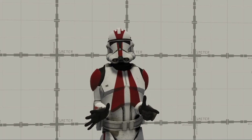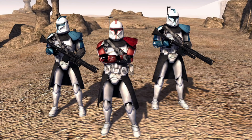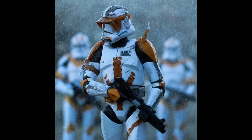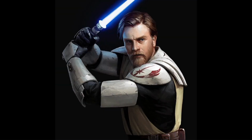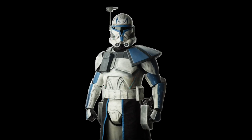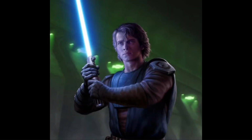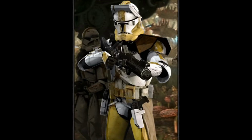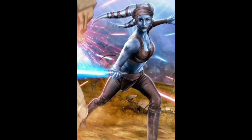Now, while some ARC Troopers do operate in Special Forces groups, most ARC Troopers opt for leadership positions in clone battalions. For example, there's Commander Cody, who's the head honcho of the 212th, serving under General Kenobi. Another example, there's Captain Rex of the 501st, he serves under General Skywalker. And for a final one, heading the 327th, there's Commander Bly, who serves under General Aayla Secura.